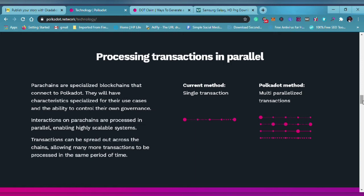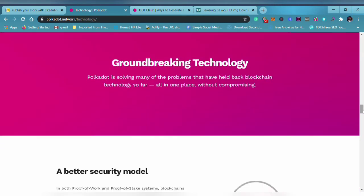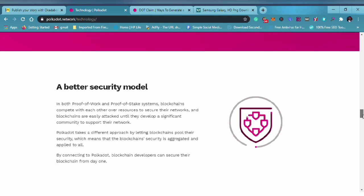Polkadot method. The current method is single transaction, while the Polkadot method uses multi-parallelized transactions. Polkadot is solving many of the problems that have held back blockchain technology so far, all in one place without compromising. So Polkadot is a groundbreaking technology.